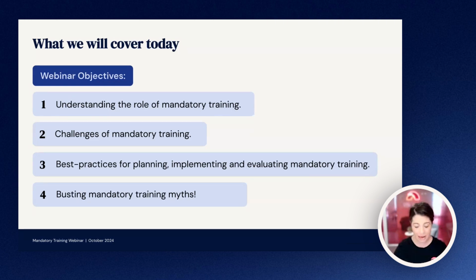So what are we covering today in this webinar? We're going to look at 4 aspects. So our objectives today: 1, we're going to look at the role of mandatory training. Objective 2, review some of the challenges, there are some apparently, of mandatory training. Focus on best practices for planning, implementing, and evaluating. So we're going to look at how we do it well, and we'll end with a funny but serious section where we're going to look at busting some mandatory training myths.